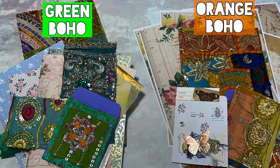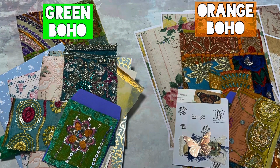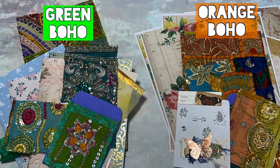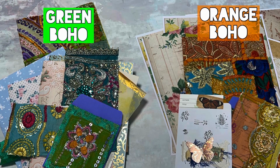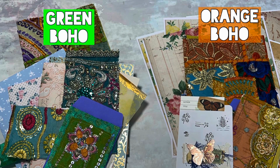I have the pink and purple already called for. They're already taken. So if you're interested in one of these available journals, the orange or the green, then you can email me down below. They're first come, first serve, and they will be shipped out at the end of the week.